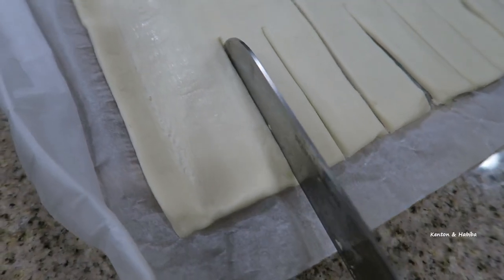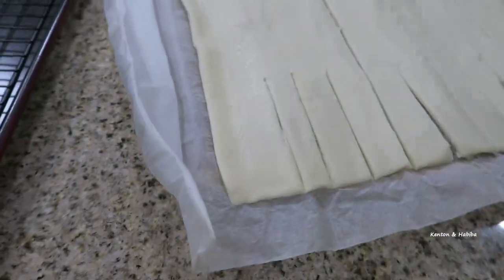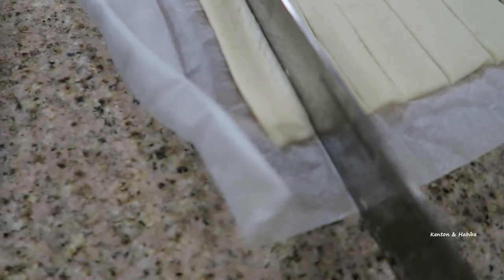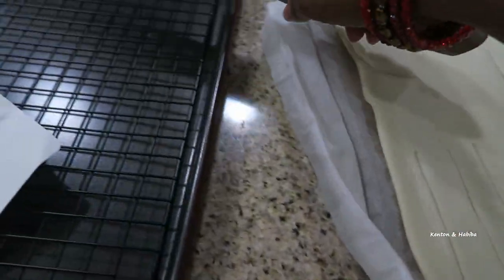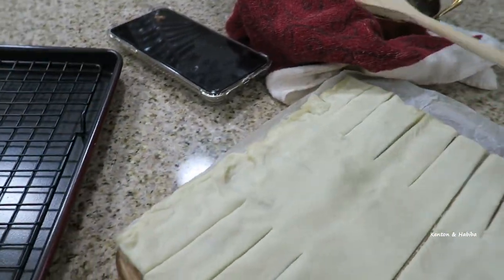What are you making here? I'm putting filling in it. One I'm doing with nuts. One I'm doing with cream cheese and jam. Pastry dough. No, you know that, what do you call it? Puff pastry. Oh, I see. Like it puffs up, you know, like you go in the bakery, you get the puff pastry.